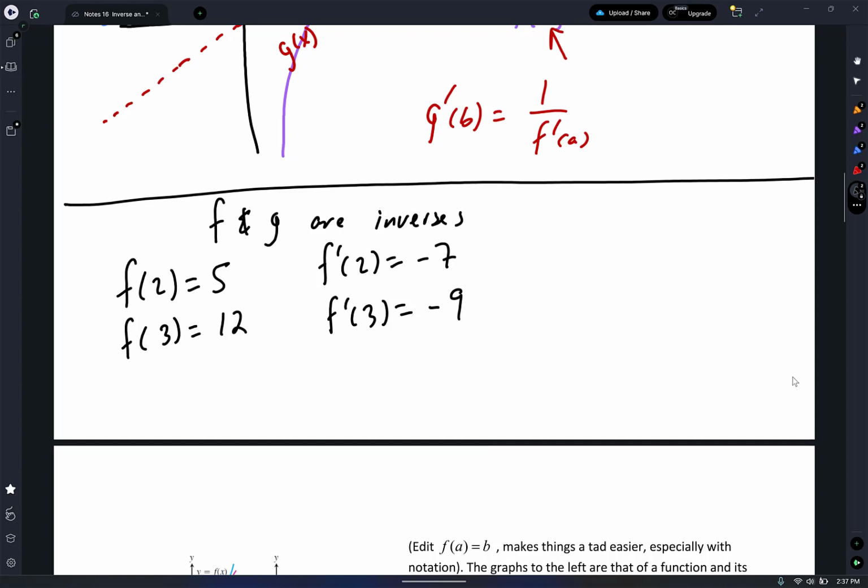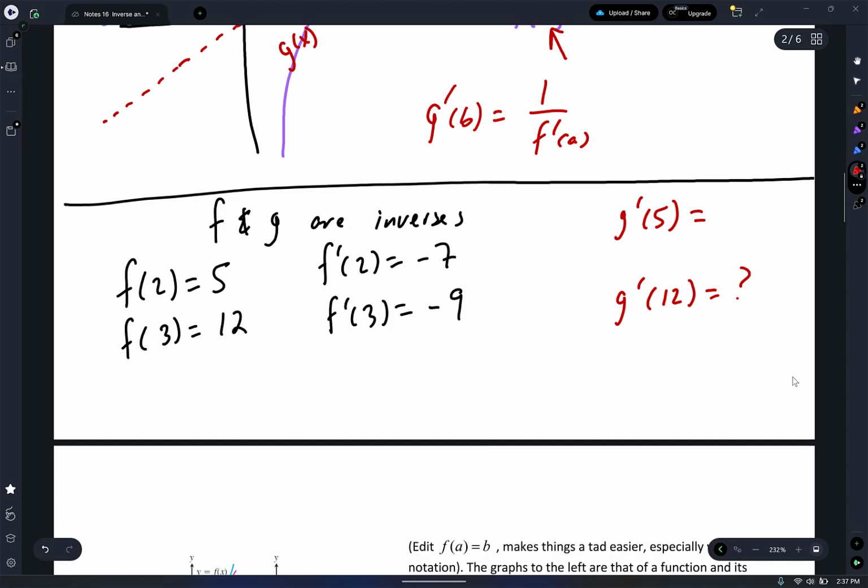Okay, ready? f and g are inverses. I want g prime of 5, question mark, and I want g prime of 12, question mark. g prime of 5 is 1 over f prime of 2. Why? Because 5 was a y value on the f. So this one is 1/5.